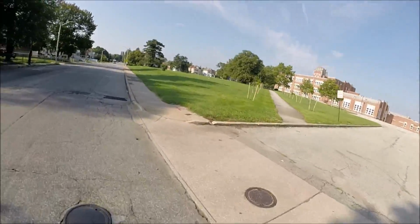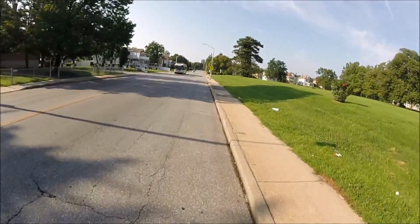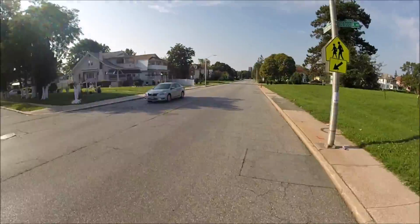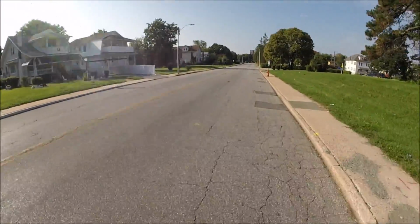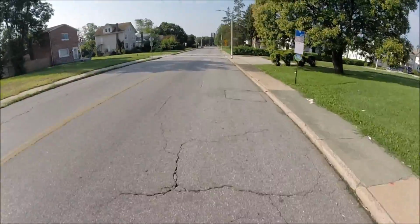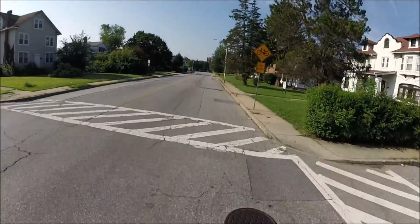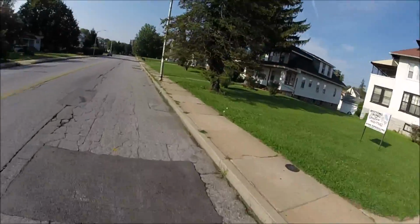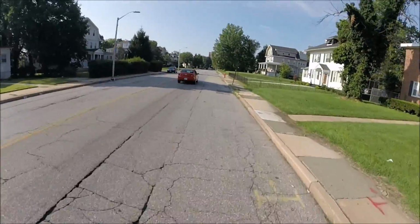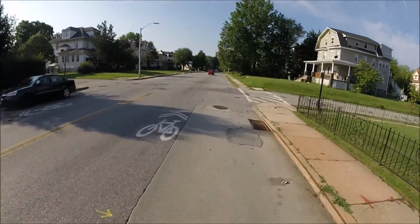Okay, the school is again visible to the right as we make our way back to Garrison, which is again the street that we came in on. Actually, I think we're on Garrison right now. Heading back to Liberty Heights, because again, Liberty Heights is the road that I would have turned on to get to high school. So we're just going back where we came.